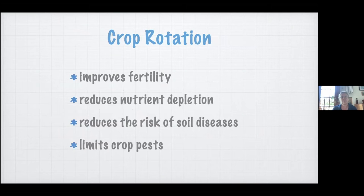So crop rotation is another technique. We've been talking about companion planting as a technique for achieving some of our gardening goals. Crop rotation is another technique for achieving some of the same goals, but it's a different technique. And there's an intersection between these soil diseases, which you have to think about when you're companion planting. Crop rotation can also be used to improve fertility and reduce nutrient depletion.